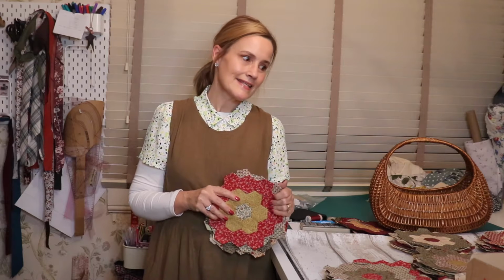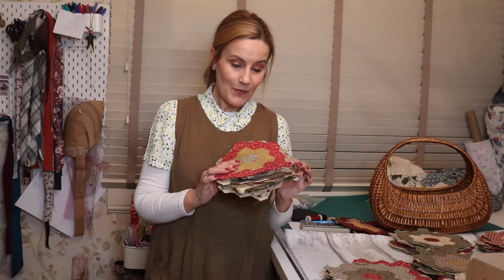So this is something separate to my dressmaking. This is a kind of mini series, but when I say mini it could end up being a very long series. Basically it's going to be weekly updates, weekly snippets on how I get on with finishing, at long last, my patchwork quilt. So grab a coffee and join me for episode 1.